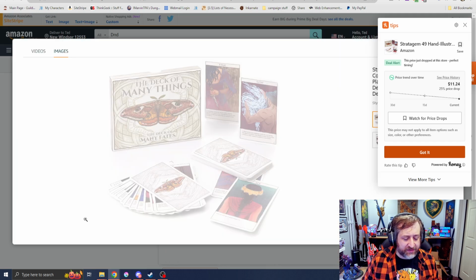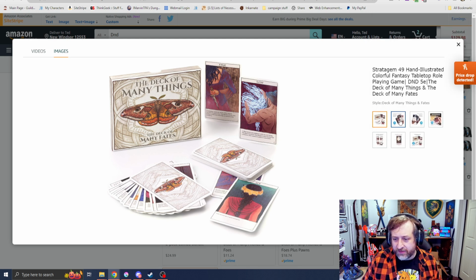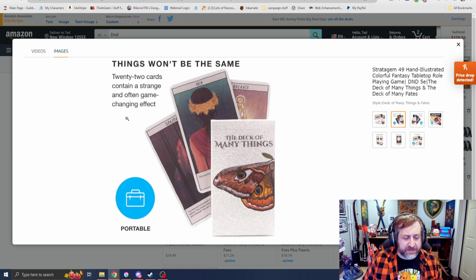So let's go ahead and take a look at this. You can see here is the Deck of Many Fates. We can see handfuls of different cards here. It says things won't be the same. 22 cards, each containing a strange and often game-changing effect.